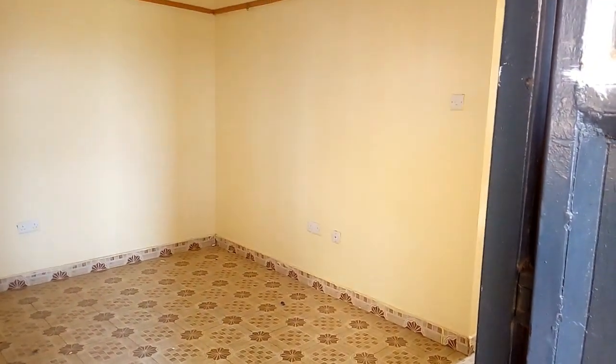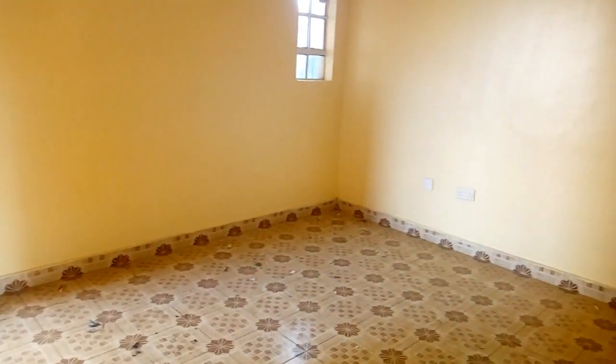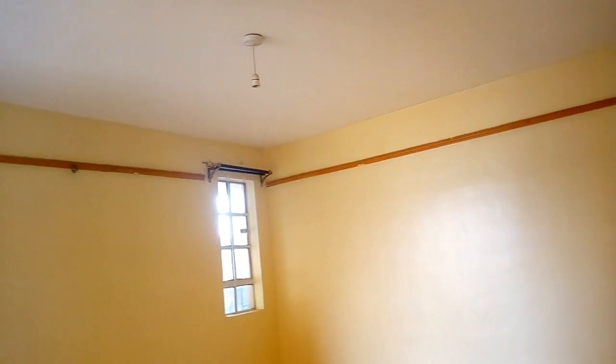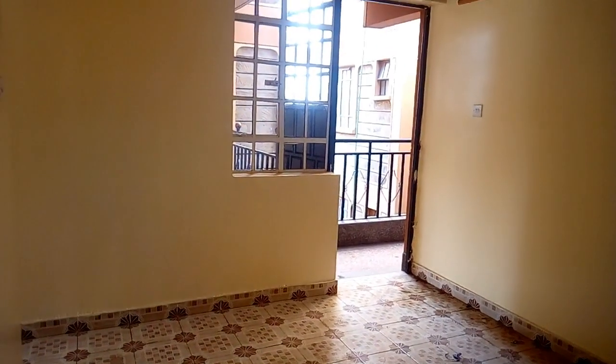This is the living room for the one bedroom apartment, and as you can see, it is quite spacious and it has natural lighting. It is well lit. We also have curtain rods on the windows and the door.